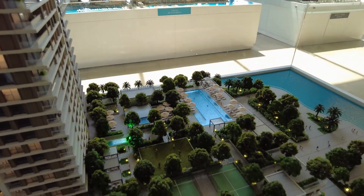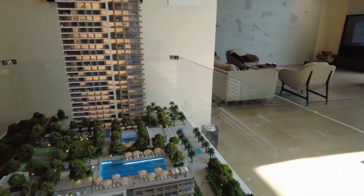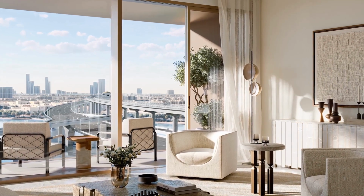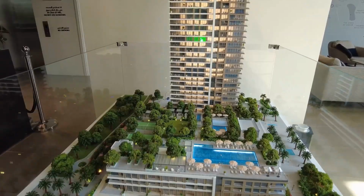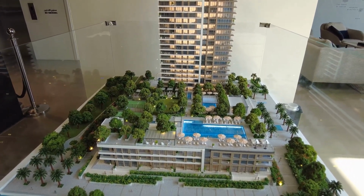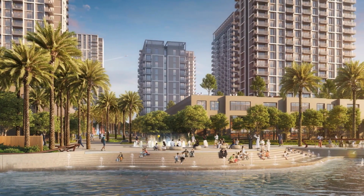If we look from the pool, you can definitely buy some nice 1-bedroom, 2-bedroom, and 3-bedroom apartments here. Of course, these 3-bedroom apartments will be really great for a family. Look at this big terrace here, and it has a direct view of the lagoon. Just like with the 2-bedroom apartments, you also get a view of the podium and the little canal. And here, friends, you can see there's going to be a really cool promenade along the waterfront.